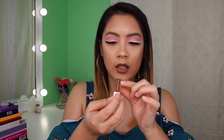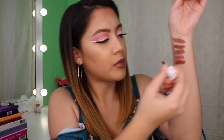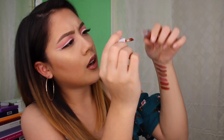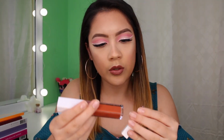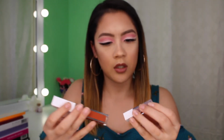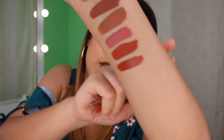This other one is in the shade Americano. It looks kind of the same as this one. Well, we're trying it out. We're gonna see if it is, because it wasn't the same one. What do you guys think? That looks really similar, and I know it's not the same one because this one is Miami Fever and this one is Americano. They look really similar to each other, but I guess they're just different.